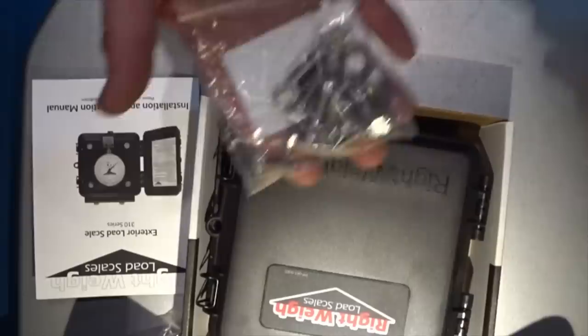Right Way assumes no responsibility or liability for any loss or damages resulting from the use of Right Way products. So there you go. That basically just says it right out, and everything, that if you do get pulled in and get an overweight ticket, they're not going to be responsible. Real simple, just a little bag of bolts.